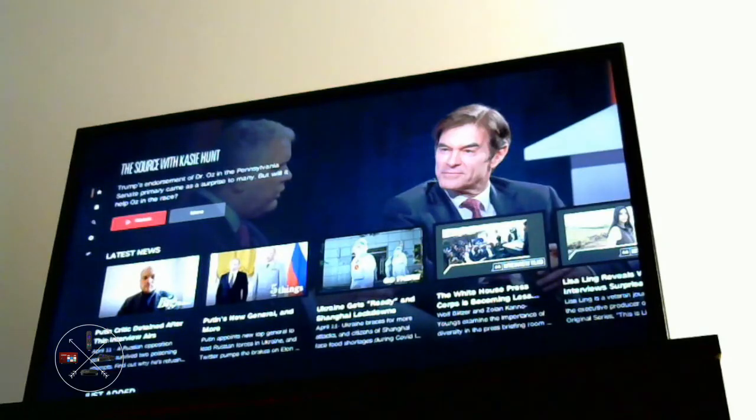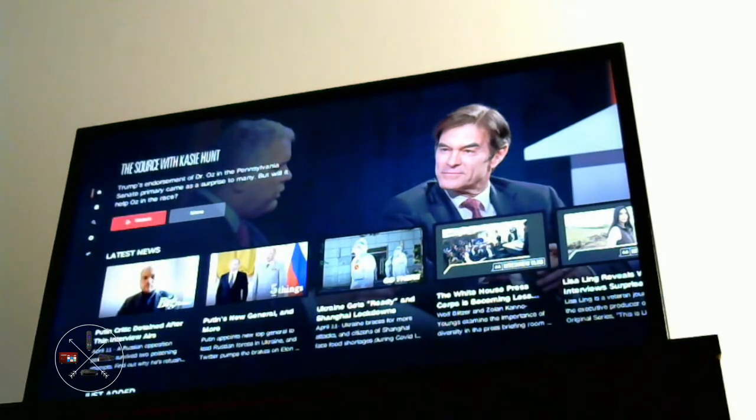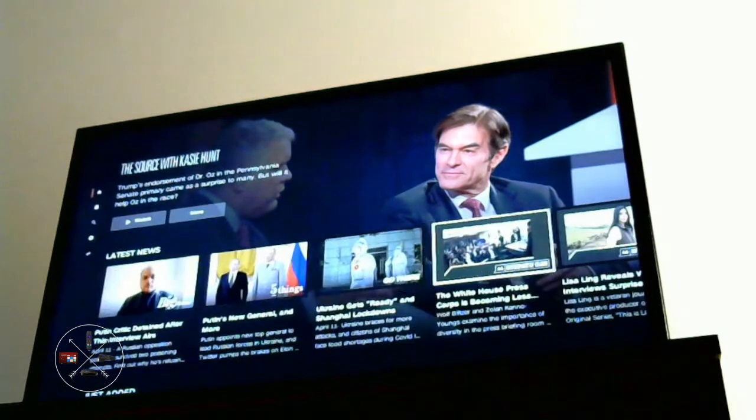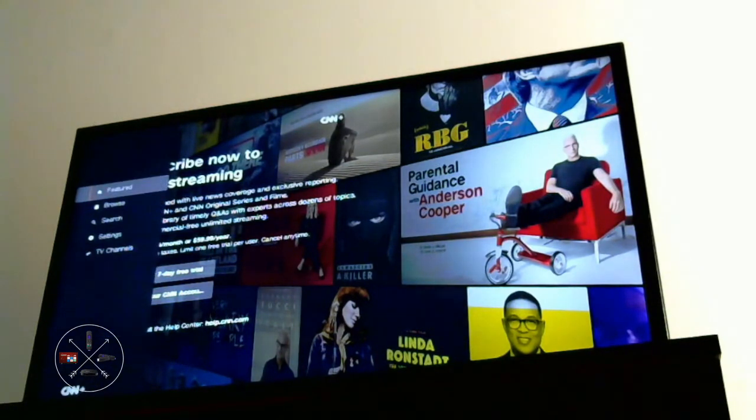As you see, live content is playing right now, because of course they've got live streaming content now. But yeah, it's got this Netflix-style interface, which is what you see with all these streaming services. Now on CNN, you have the latest news, so you've got full episodes of news content. Oh, we've got a 7-day free trial. Okay, that's nice. So if you want to check out CNN Plus but don't want to pay for it, at least you get a 7-day free trial.